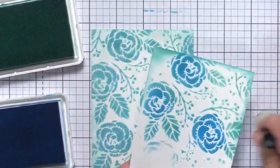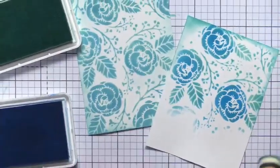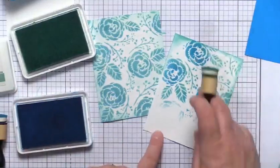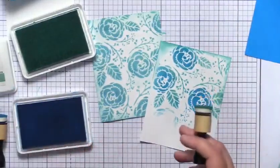Easy, fun. Perfect. Totally something you could do really rather quickly. I didn't spend more than a minute or two stenciling, and I've got over half of it done already. So this is a project you could totally get done super easy. Maybe make a stack of cards. Sometimes you need a little stash for all those occasions.